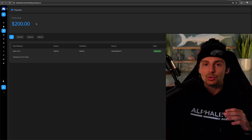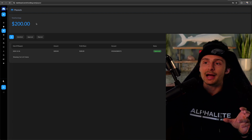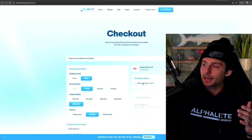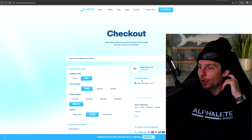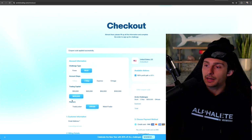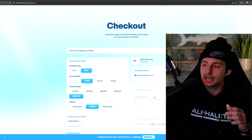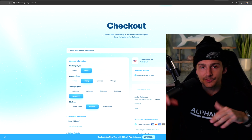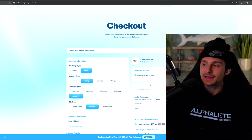My plan is to eventually, or soon this year, buy the largest account, like we were just talking about here, to purchase a 100% profit split on the stock, $200,000 account with a DX, connect it to my trade copier so I can take the exact same trades that I take on the smaller accounts. My plan is to do exactly that.